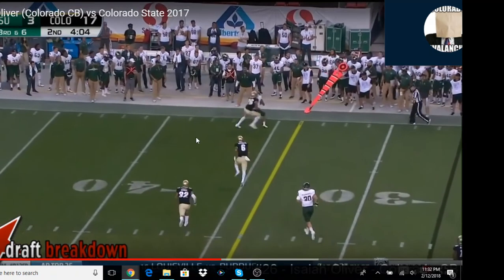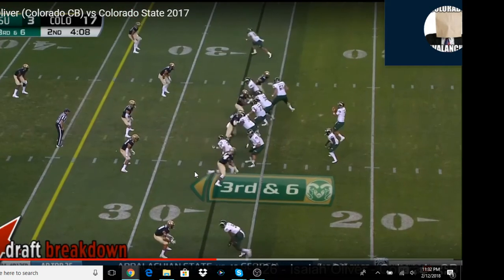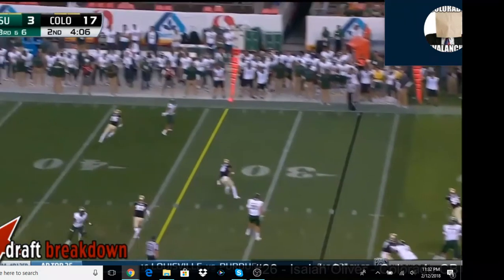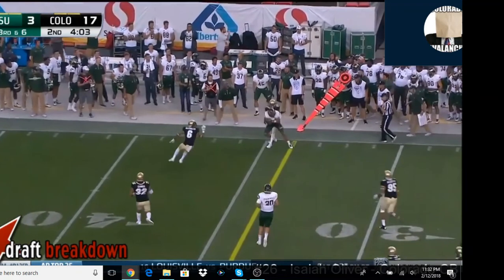Kind of got exposed there. Yeah, I want to see a little bit quicker of a T-step out of that back pedal. Moving back, and then, yeah, he just kind of slow right there.